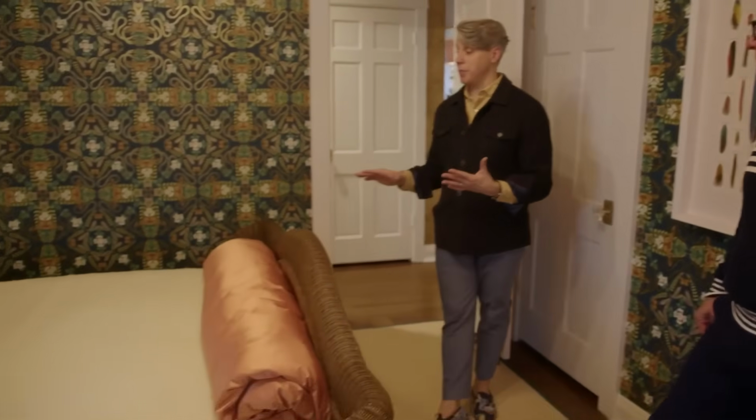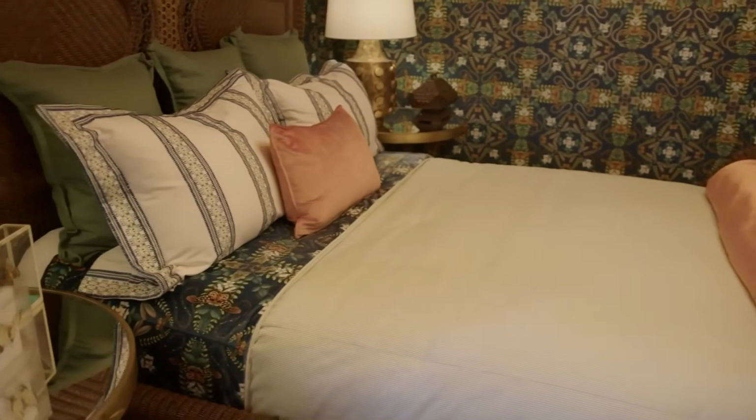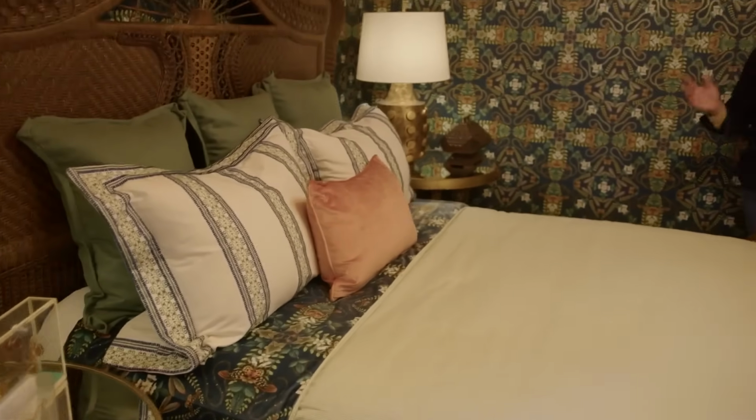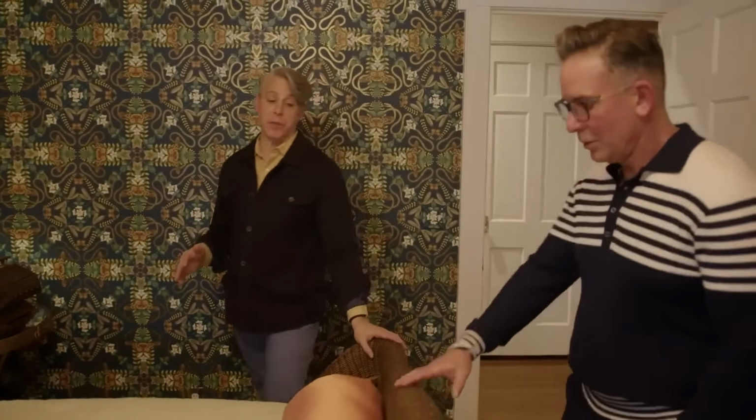The bedding really got created to give a backdrop to the wallpaper. So we found a great ticking that developed the bed and just little pockets of color, but didn't want to be too distracting as you came in the room from all of the different things in here and from the bed itself.